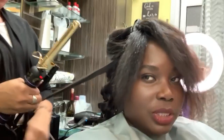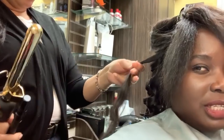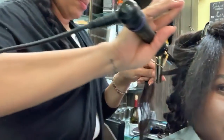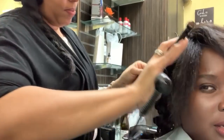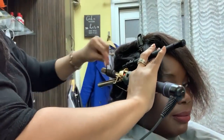All right, guys, I just want you to see how she curls it. So as you can see, the texture's there, so it's already a little wavy. And so now she's gonna curl it with a Marcel curling iron. But she uses it like a curling wand as opposed to a regular curling iron. Can you see it? Is that better? Yeah, that's right.